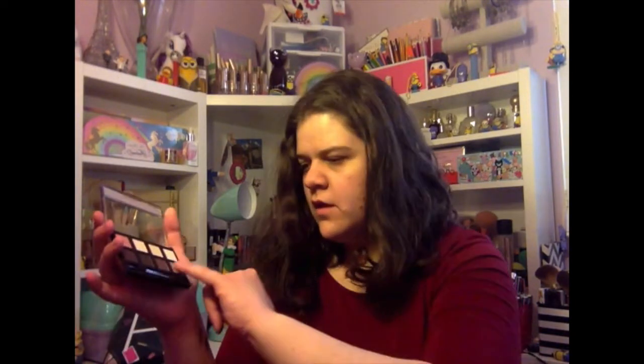See, there's a swatch. Darker shades. These are pretty good. Okay, this one's a little bit light, but I think it'll show up. It showed up a little bit better when I built it up.